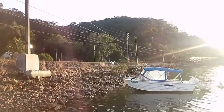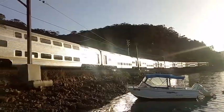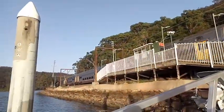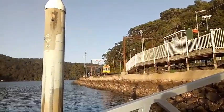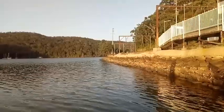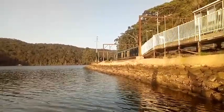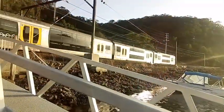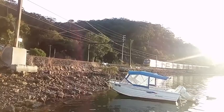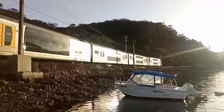There we go. V40, leading half. Trailing half is V11. Should have an Oscar stopping if anyone wants to get on or get off here. If not, the train will continue. H52. Is that set bound for Newcastle Interchange? Central via North Shore service. H32, I think, and H29.